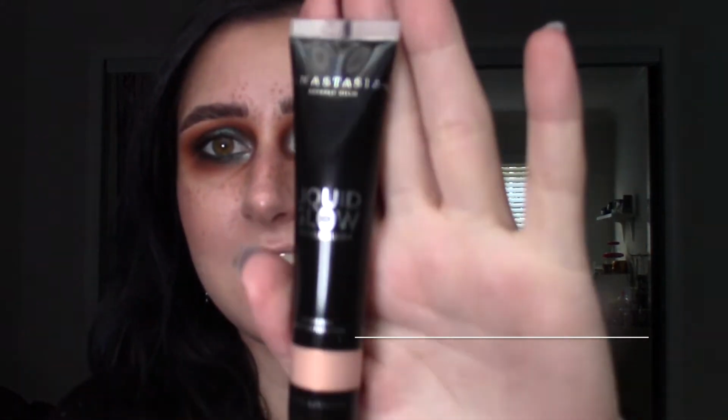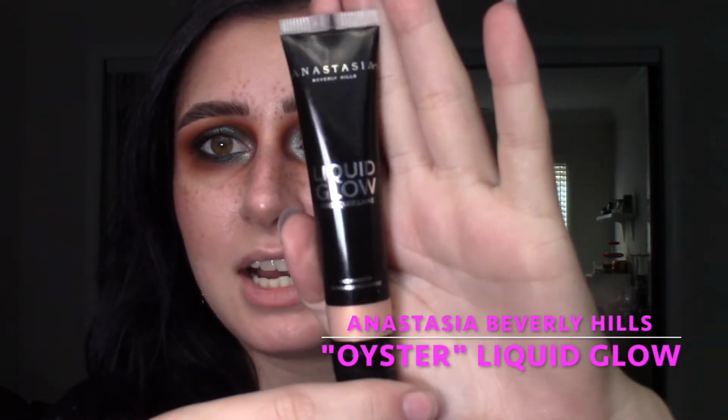Okay, on to more fun stuff. We're going to talk about the glow. This is new to my life and I am now obsessed. This is the Anastasia Liquid Glow Highlighter in Oyster. These recently came out this year. Guys, what you know about this life? Look at this. Look, watch.